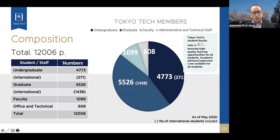This slide shows our personnel information. Roughly speaking, we have 4,800 undergraduate students, 5,500 graduate students, 1,100 faculty members, and about 600 administration staff. In total, we have 12,000 people on the campus. As you may notice, the number of undergraduate students is smaller than the number of graduate students, so the majority of our students are graduate students.